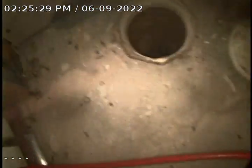As you can see, we have a main clean out here. The sewer does go out to the front of the house. As you can see, we're in 4-inch PVC. We do have flow on the sewer. We do have a home inspector that's checking the house out as well.